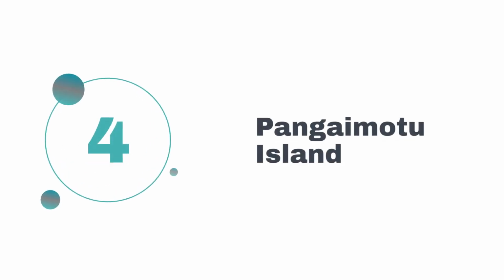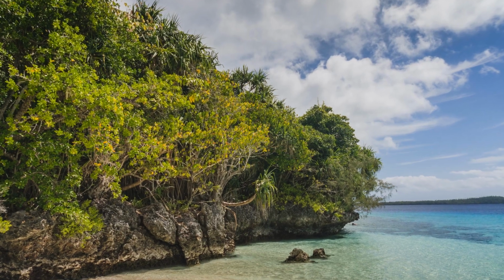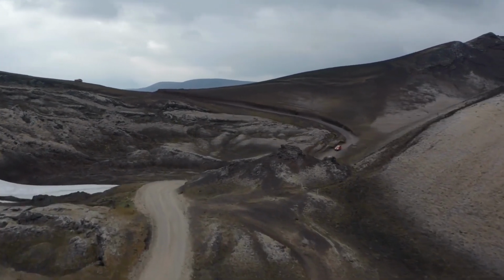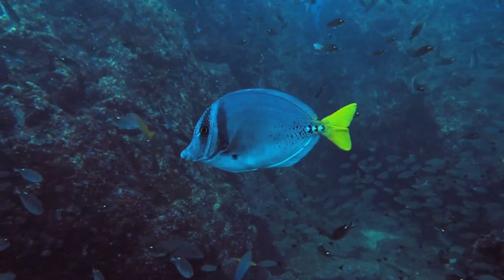4. Pangaimotu Island. Just a short boat ride from the Tongan capital, Nuku'alofa, this island offers a convenient and accessible snorkeling experience. Clear and calm waters provide excellent visibility for observing vibrant coral reefs and a variety of marine life.